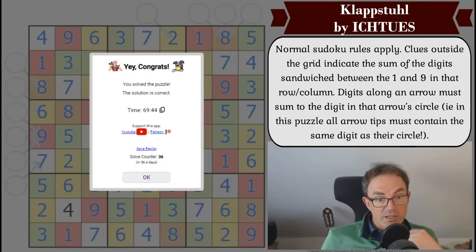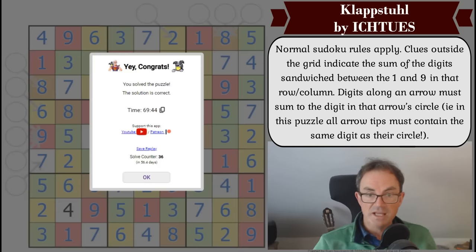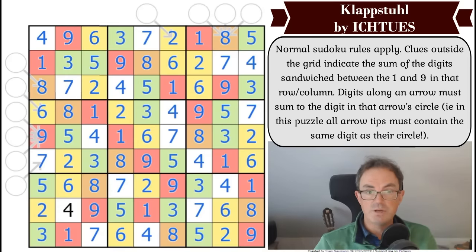36 people in 56 days. So it is an older puzzle. It's taken me over an hour. Well, that's not even remotely surprising.